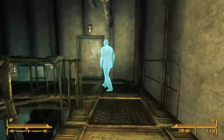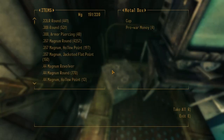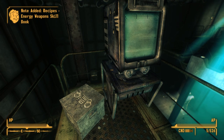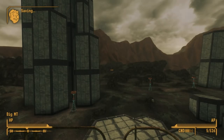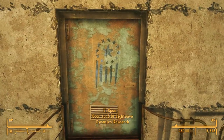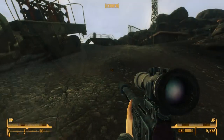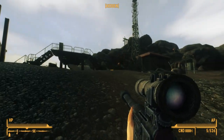Heading up the stairs, we can go across a catwalk where we see a number of these holograms walking about. On one of the pieces of machinery, we find the holotape for the energy weapons skill book recipe. We can leave going the way we came, or we can open a door on this top level of the catwalk to Big Mountain. This leads us to a platform just outside with a stairway that brings us down to the ground. To find the next skill book recipe, we need to head to X7A Left Field Artillery Launch.